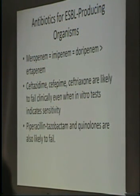And the antibiotics that are preferred are imipenem, doripenem, which are about equal, but they're preferred over ertapenem. And even when the in vitro MICs say it's sensitive, ceftazidime and cefepime, which is going to become the ceftazidime of our institution for Pseudomonas aeruginosa, pretty quick. So you've heard two antibiotics you've never heard used a lot that are going to become the formulary antibiotics here. Cefepime is like ceftazidime. Very little gram-positive coverage, very good Pseudomonas coverage and gram-negative coverage.